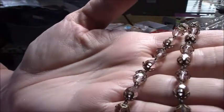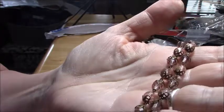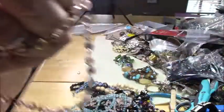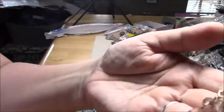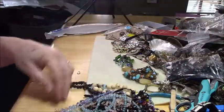I don't know if you can see this, but they have the most beautiful little gold bead caps on them. They're a pale kind of peachy pink. They're definitely glass. You can feel the weight, and they're cold. And then against my tooth, they sound like glass. Those are beautiful. And I will leave this chain together. And I might even put that over here for some of the jewelry I've been working on.